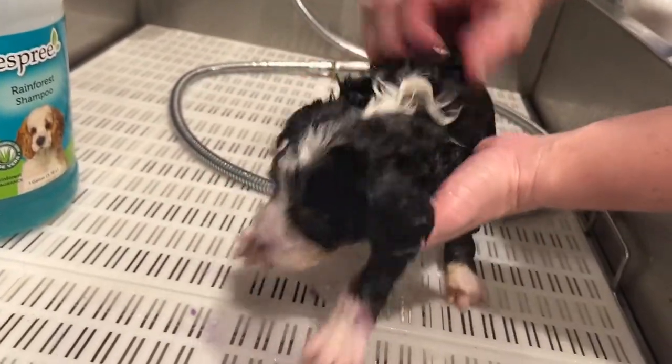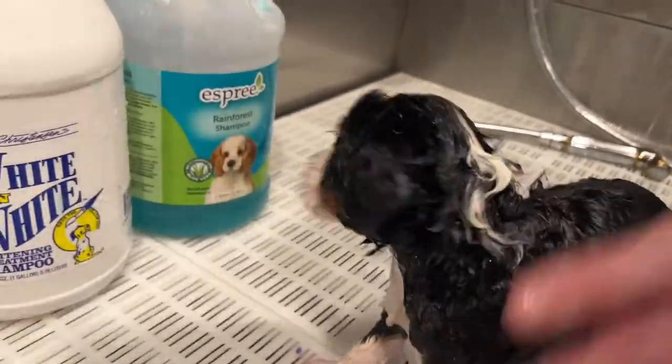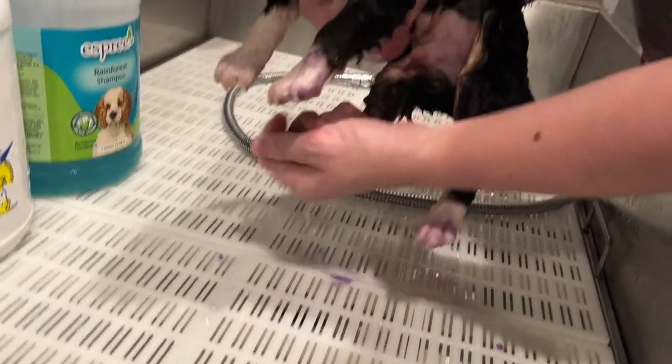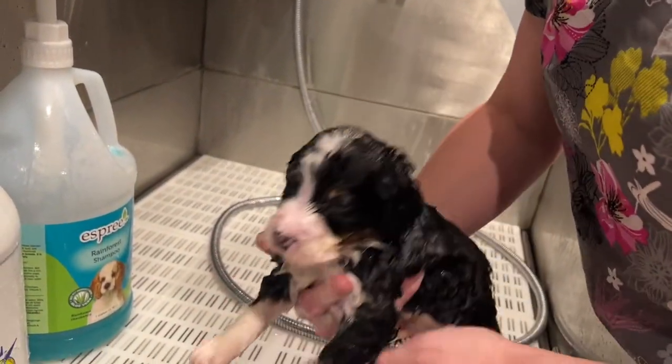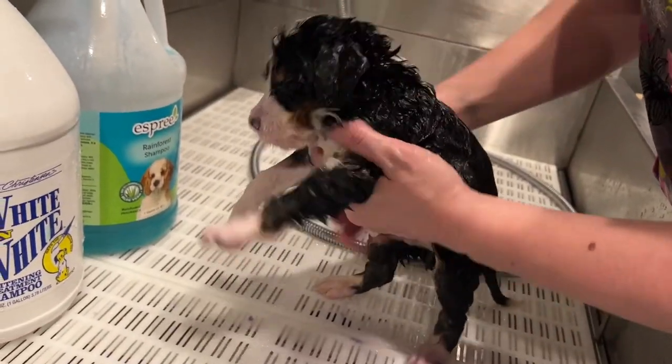Another favorite shampoo is by Ocoee. It's the rainforest shampoo. Got it linked as well on our website. Usually the white shampoos don't have a great smell to them, but the Ocoee rainforest is one of our favorites, so we mix it.